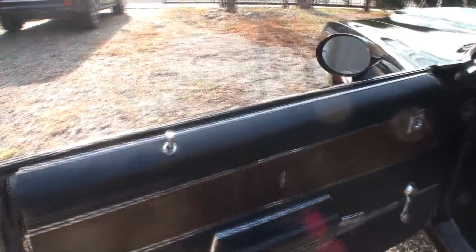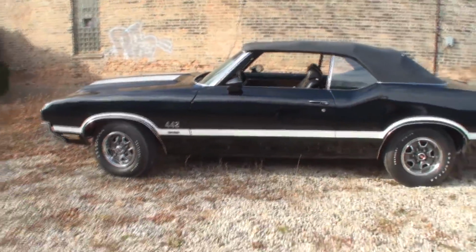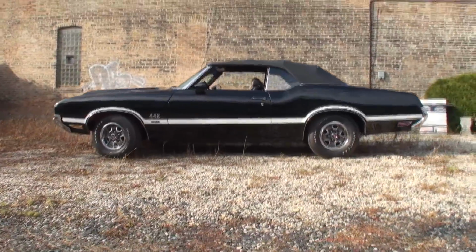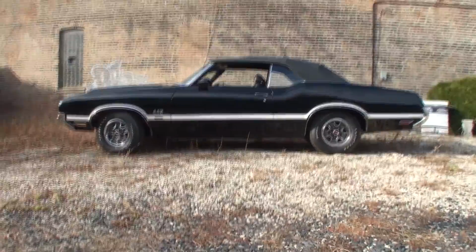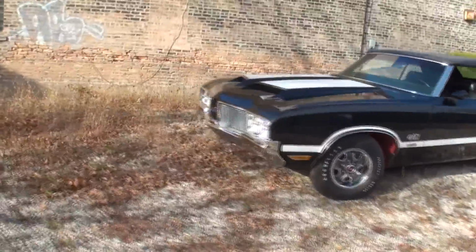Actually, I want to do one thing. We just got the sun to hit this car. Let's stand back for one moment. I don't think there's too many prettier convertibles that were ever built than this W-30 car. Wow. We show the front again, just with the sun hitting it.